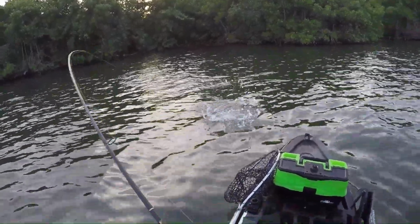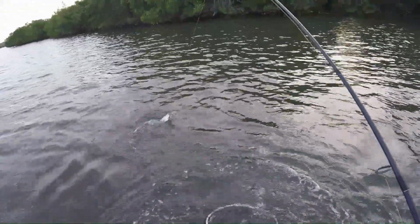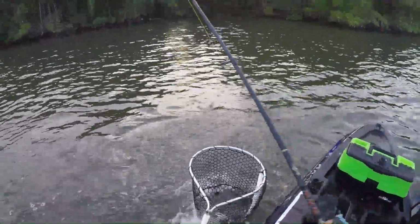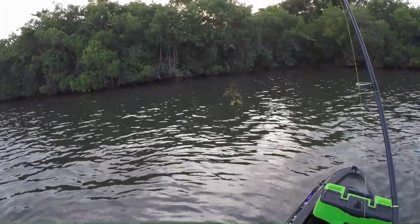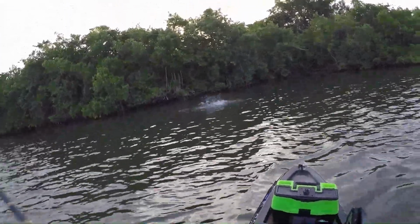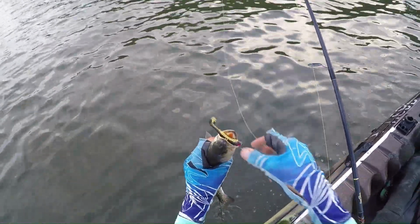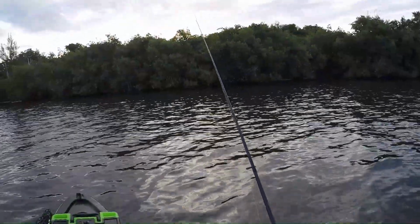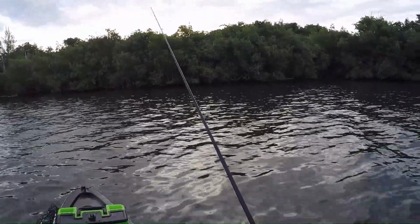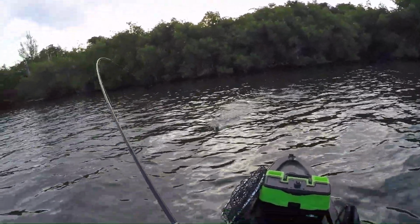All right, there's our trout. See what we can do. We're right at the front door. Let's see if we can knock and get somebody to answer. Another trout. Not sure if that's what I saw before, but all right. Feels like another trout. Just as that trout hit, I heard something deep in the mangroves right there.